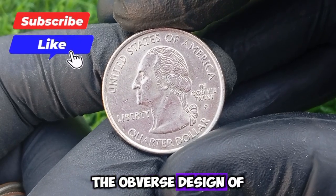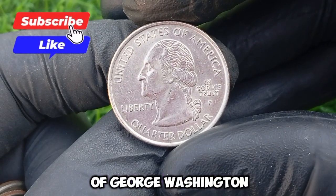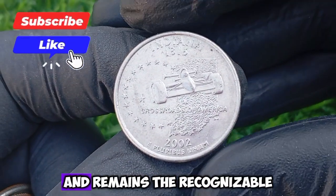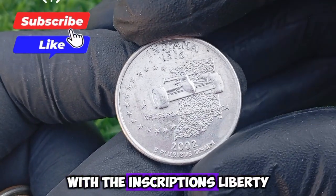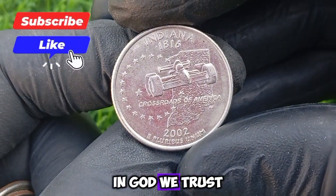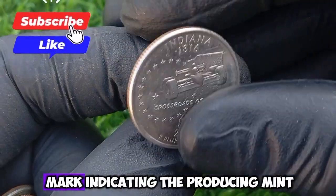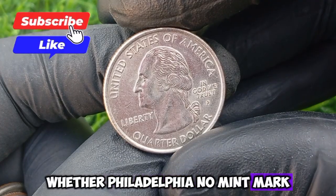The obverse design of the coin features John Flanagan's classic rendition of George Washington, a profile that has been used on quarters for decades and remains the recognizable face of American currency, with the inscriptions Liberty, In God We Trust, the year of issue, 2002, and a mint mark indicating the producing mint, whether Philadelphia, no mint mark, Denver, D, or San Francisco, S.